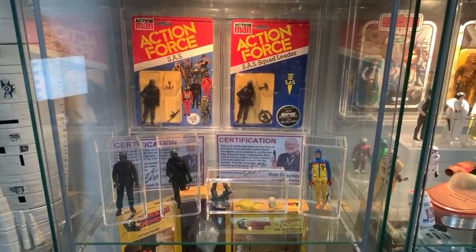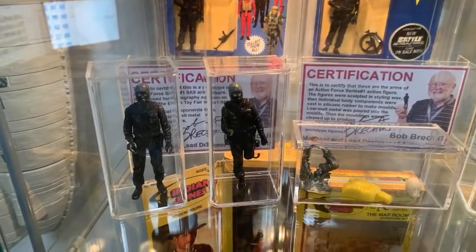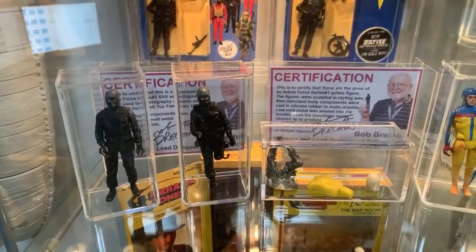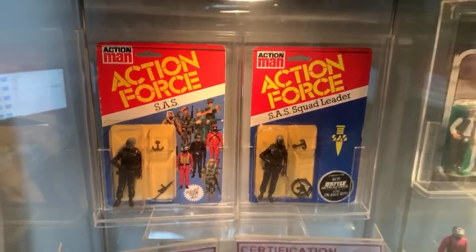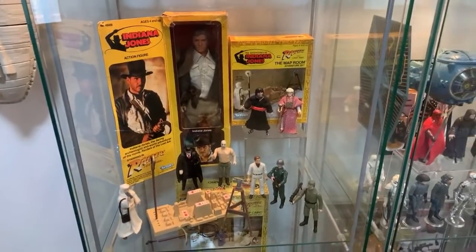Thanks to all the very kind donations from Bob Breakin. So we've got a couple of the SAS prototypes there. We've got a metal one, a resin casting, some prototype pieces, and my two carded SAS figures at the back. Then we get into the Kenner Indiana Jones stuff.